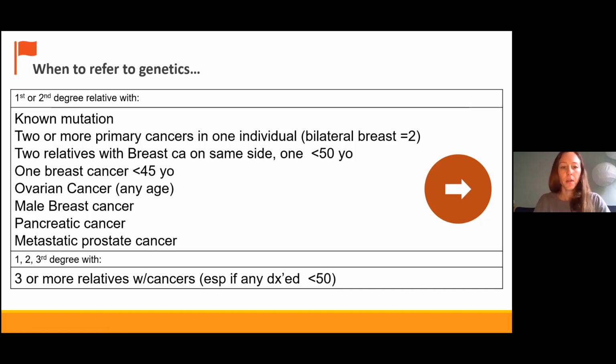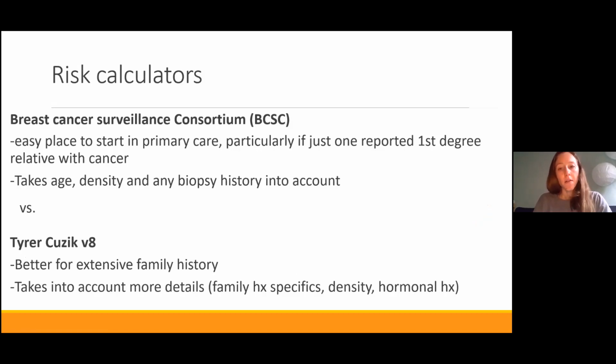So there you go. But for us in the office, one thing we can do is generate risk through these risk calculators. One that I like to use that's really quick and I don't think requires a separate visit is the Breast Cancer Surveillance Consortium, or BCSC. It's an easy place to start in primary care. And usually I'll do it just if there's one reported family history of cancer. So one first-degree relative. So for this patient, her mom had cancer, that's the only one reported, I would use the BCSC for her. It does take age, density, and any biopsy history into account. And so recall that she has density because she had a diagnostic mammogram.